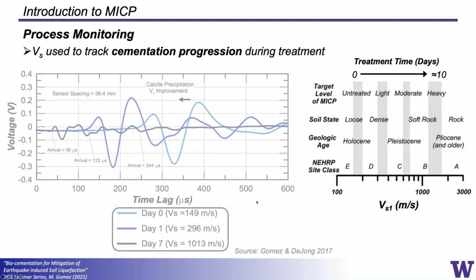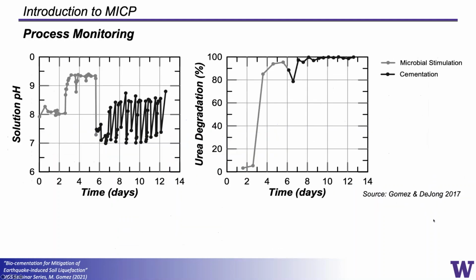We can think of this as moving these materials through geologic time. We're taking something that's initially more or less a Holocene-like material, and within a day, we're able to see an appreciable change in shear wave velocity. And by day 7, we're approaching a condition that's more or less like soft rock. And so this process allows us to improve these materials dramatically.